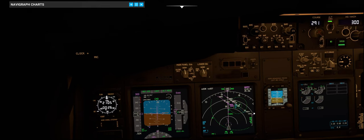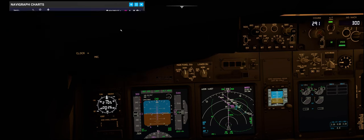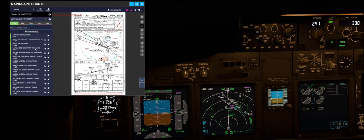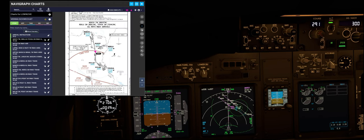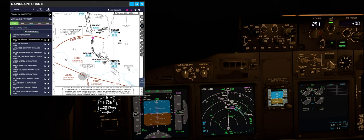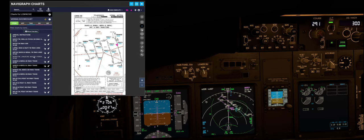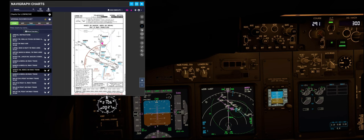As you can see, the VNAV path bar is showing us that we are 11,000 below, but be aware of the fact that it is all the snake, okay? So if we put the chart and we put the Mabot, or what was it, Mikov 7 Whiskey, as you can see, it's 6,000 at or above, okay? So it will constantly calculate 6,000 at or above, and then we are going through the Mabot point, and from Mabot point, which one was there? It's all the snake right around.